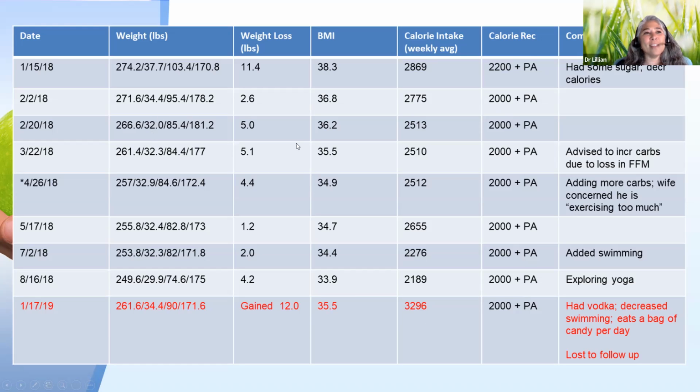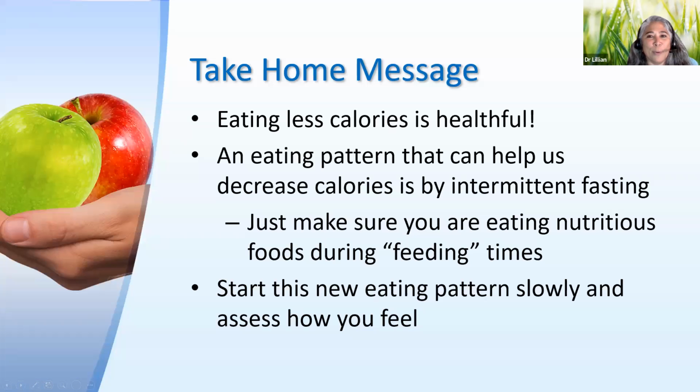Okay, so this is just an example of how you can include intermittent fasting based on your lifestyle. It doesn't have to be something that you do every single day of your life, although I can tell you that very strict intermittent fasters keep that as their dietary pattern, but you can use this intermittently between calorie restriction, just everyday eating, or intermittent fasting. So it really can help some people.